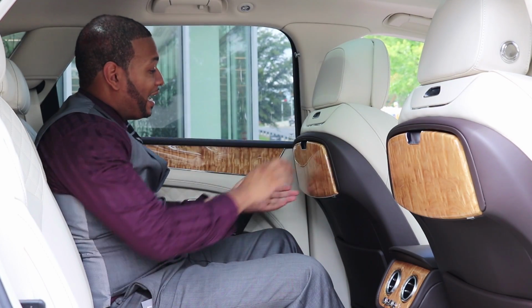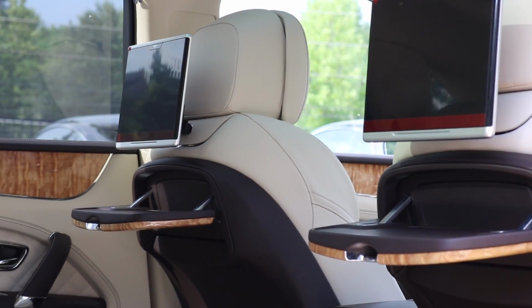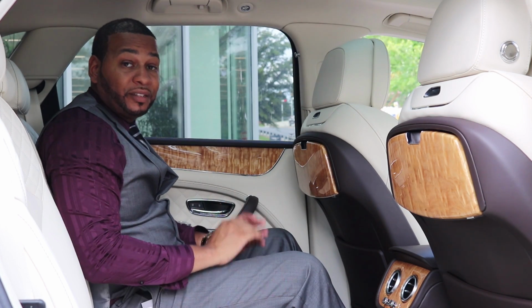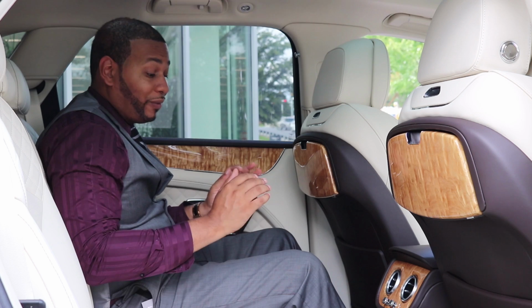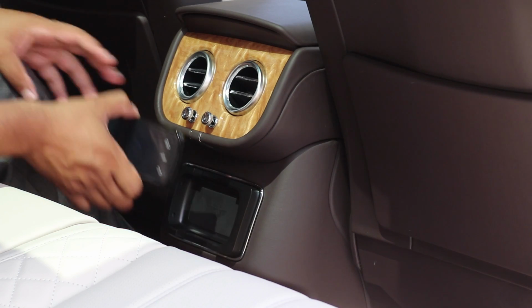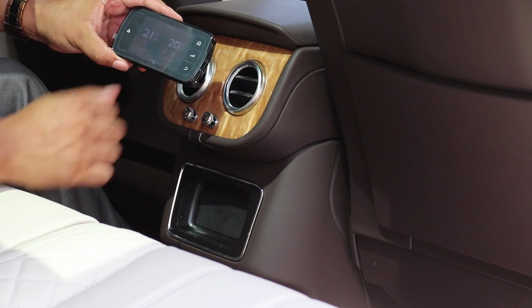Directly in front of me, I have a tray table here behind the driver's seat as well. And then behind the passenger seat, there's a tray table as well. One of my favorite features about the rear of the Bentayga is the fact that, again, sitting in the back, you don't feel left out. There's even a remote here. As you can see, I simply press this button here, the remote pops out, and then it gives me access to the climate. I press the home button here.